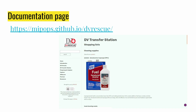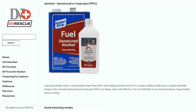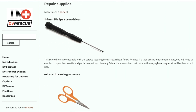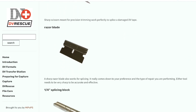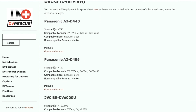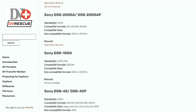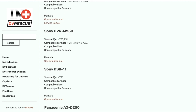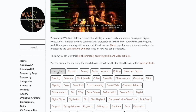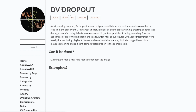We also have a great documentation page where you can see our progress. This project is intended to provide context to not just how DVRescue, the software application, works, but a holistic approach to comprehensively managing your DV collections, from initial assessment, understanding of the formats, how to set up a transfer station, how to prepare tapes for capture, and all the tools you need to manage these physical objects. And after using DVRescue, it will provide guidance for file care, helping with artifacts and potential resolution, and additional resources to help you perform solid digital preservation work.